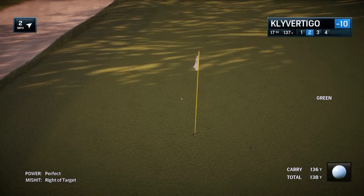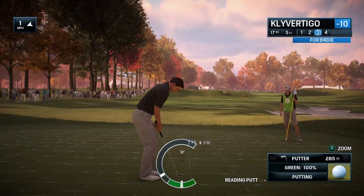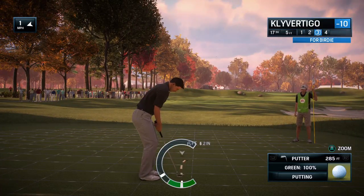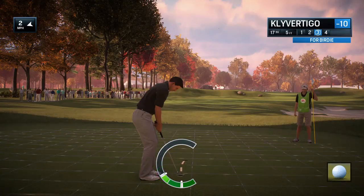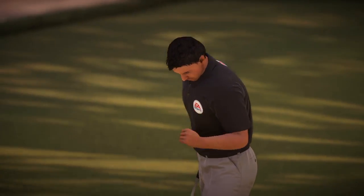Well, that's how you play the game, right there. Just 5 feet left. Under on the day.